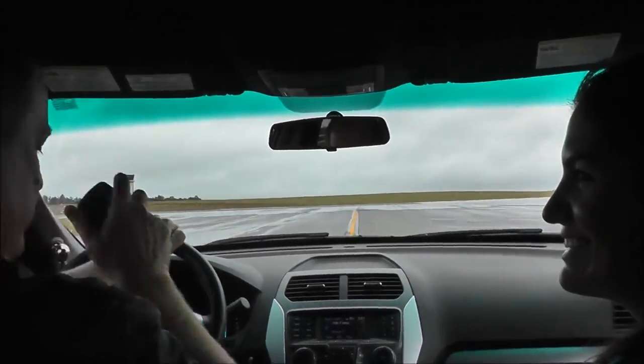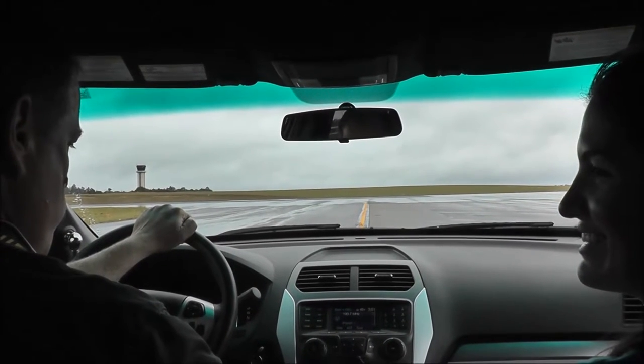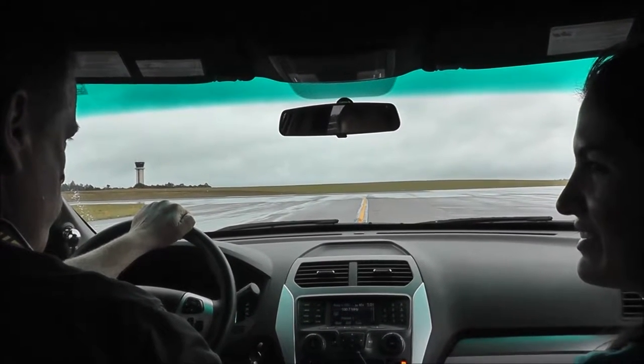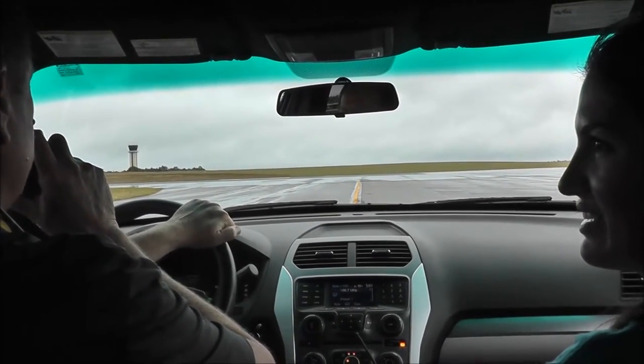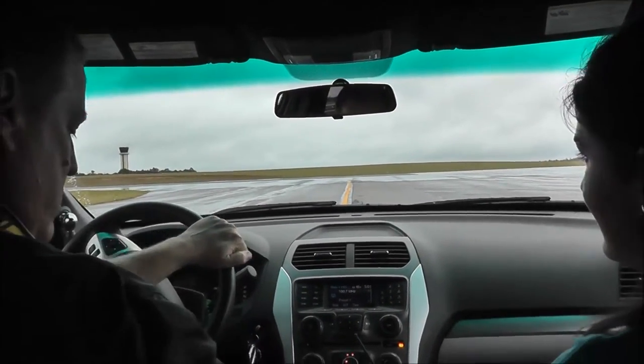Tower, Airport 5, holding short of 9 for an airfield inspection. Niner, proceed on and down runway Niner. Airport 5, proceeding on and down runway 9.